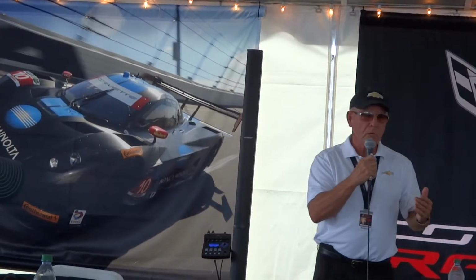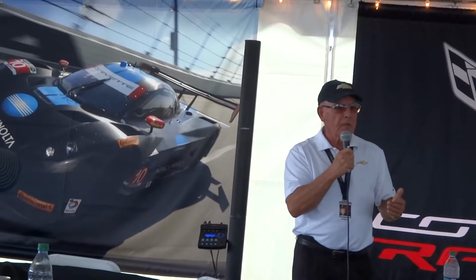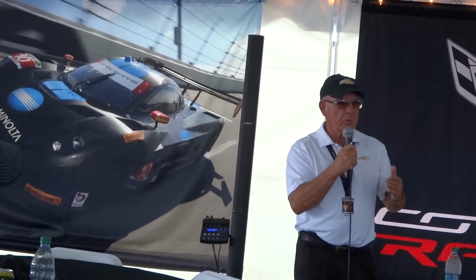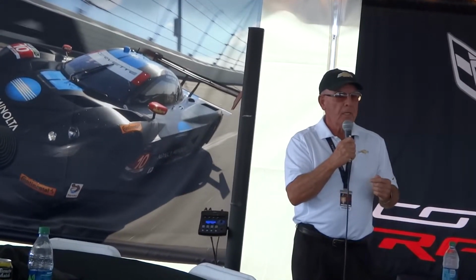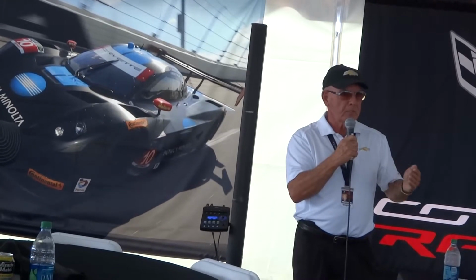So that moved the DPs quick enough to now have some separation between that class and the GT Le Mans class. Now the LMP2 cars, which are more pure aerospace race car design, the closed cockpit, do inherently have more downforce because that's all they're designed to do. They don't have to look like anything. And the series has been working on balancing the two, and we're fairly close now.